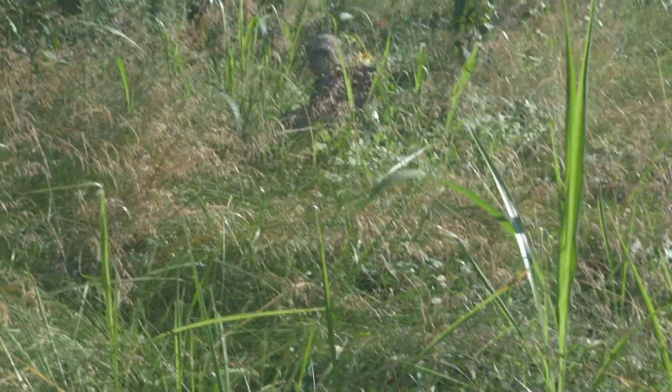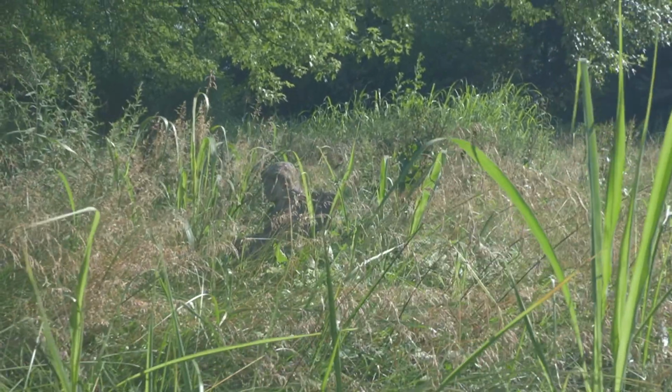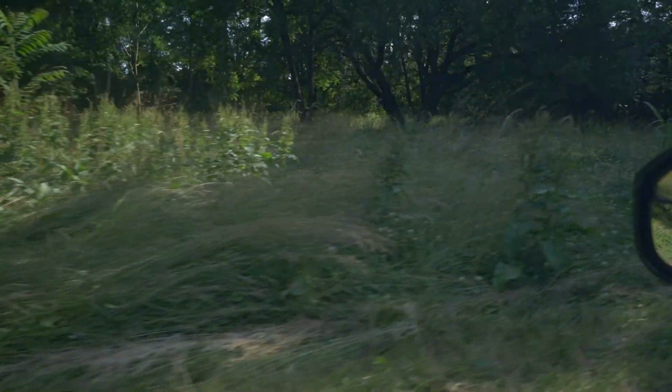As you can see the little angel back there. Creepy. And way back there you can see graves. So you can see how tall the grass is.